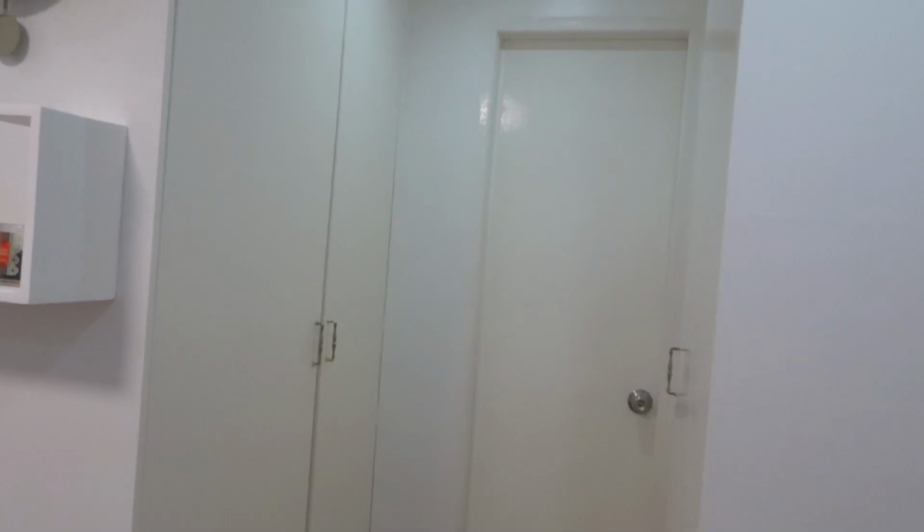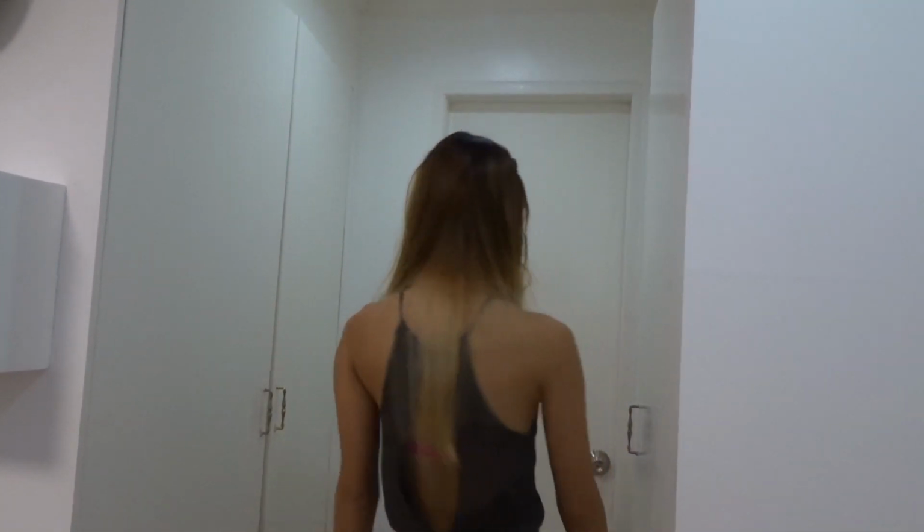For the paint of the room, paint does wonders to a room or a space. Although I chose plain white, you can see the big difference that it did to the room.